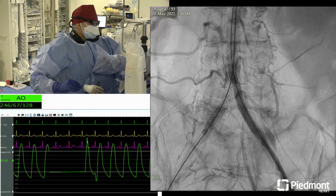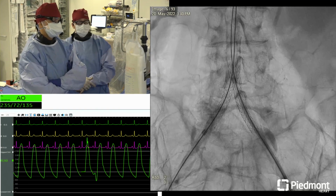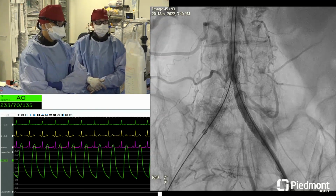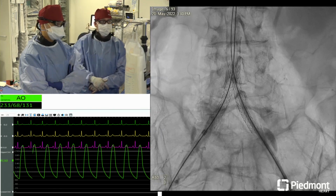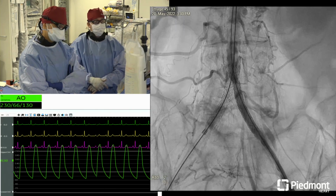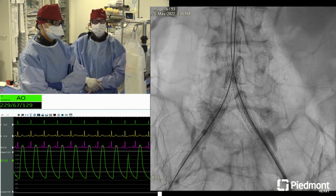I'll do the ABIs before she leaves. And then I repeat the ABIs with exercise. And the key thing with exercise on the iliacs, because you may not pick it up just on straight-up ABIs. So ABIs with exercise before she leaves, again usually at 3 months, then again at 6 months, and then 12 months.